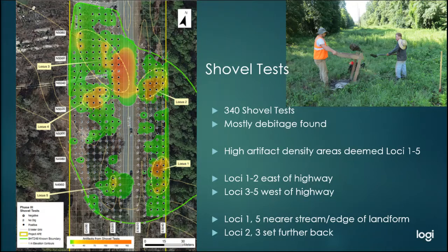Locus 3, the northernmost concentration on the west side of the road, was perhaps the most surprising, being found underneath the thick clay fill of the roadside embankment. These overall patterns were very intriguing.